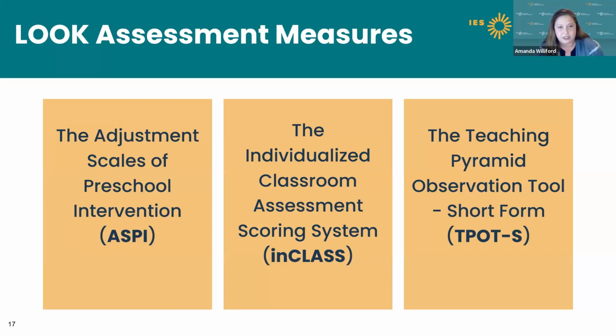So it's a little bit different than just a frequency measure of behavior. And then consultants use the Individualized Classroom Assessment Scoring System, or the INCLASS, and that is a global measure of children's engagement, positive and negative, with teachers, peers, and tasks. And then consultants also observe the classroom using the Teaching Pyramid Observation Tool, short form, or the TPOT-S. And that is an observation that looks at teachers' use of proactive social, emotional, and behavioral practices in the classroom that are aligned with the pyramid model.